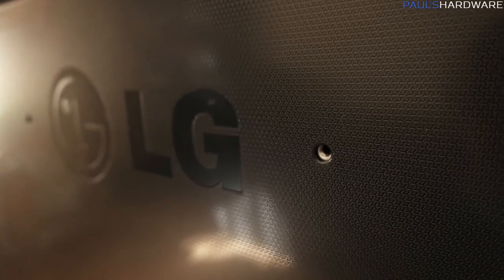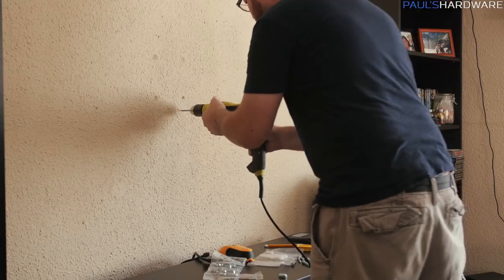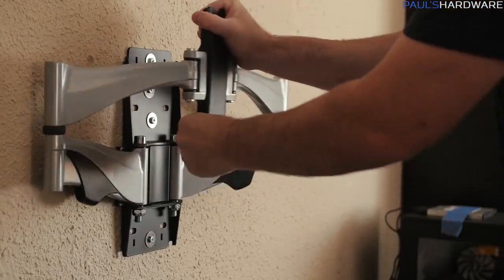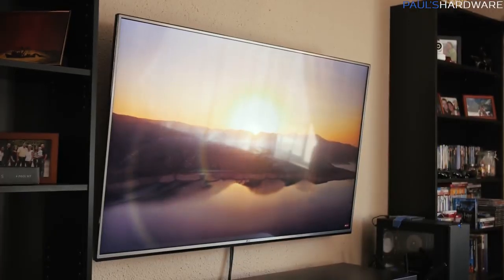If I added a fifth rule here, it would be to make sure that the TV has VESA mount support for wall mounting. I grabbed an articulating wall mount from Monoprice for ours, so I can still pull it out from the wall and get back there at the inputs if I need to. But most all large TVs do have VESA mounting points, so I didn't feel like including that as a rule.